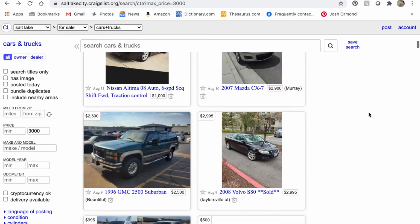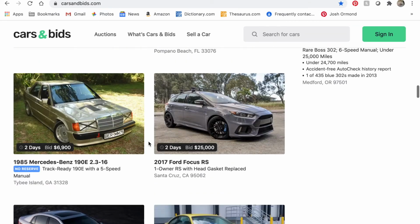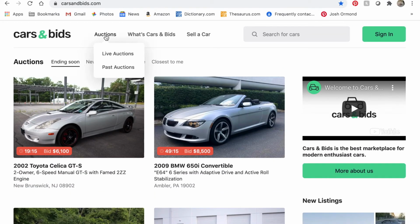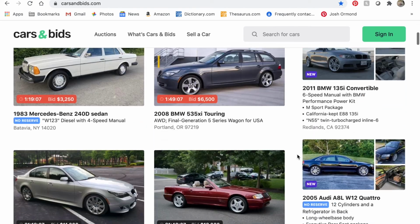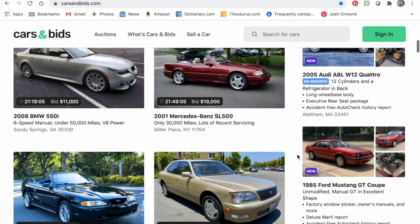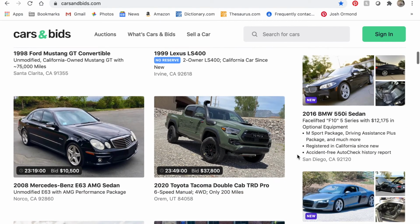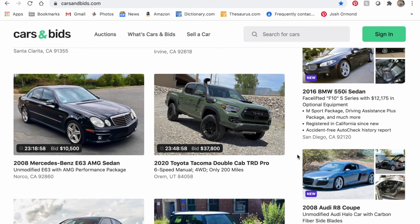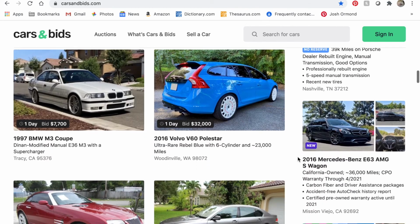Anyway, let's move on. So this next site is one that's kind of newer. It's called carsandbids.com, and it's an auction site. So it's kind of modeled after the bringatrailer.com stuff, and it's really great. There's a lot of really interesting cars on this site. I really like it. What's cool about it is the era of cars. So it's the 80s onwards, and it's not just any car.